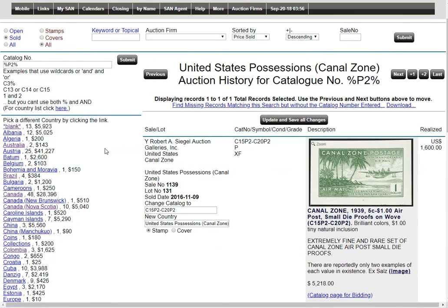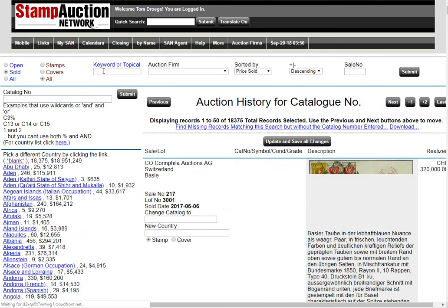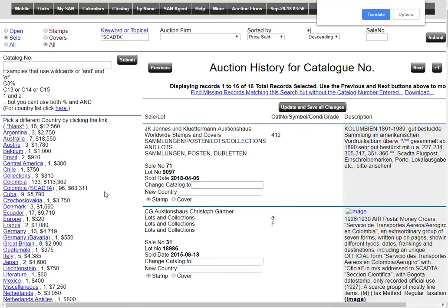So I'm going to blank out the catalog number, and I'm going to use something that I think will give us some interesting results using the keyword. Now in Colombian stamps, people collect the SCADTA issues. I think I'm saying it right. So if I go in and put SCADTA in as my keyword search, I'm going to find a number of matches here.